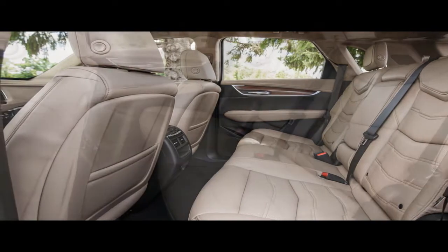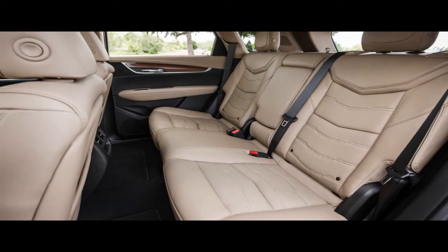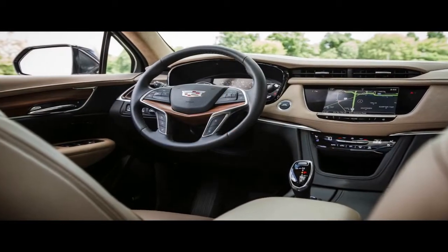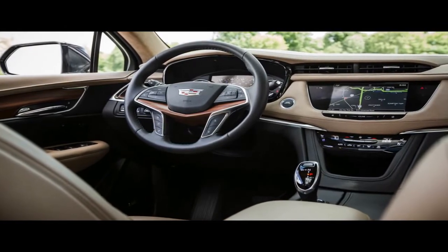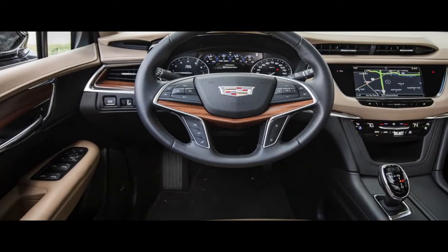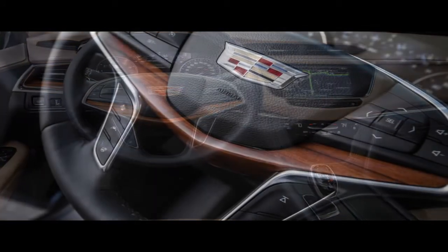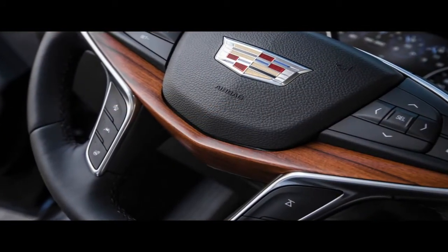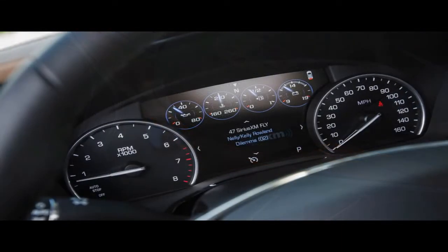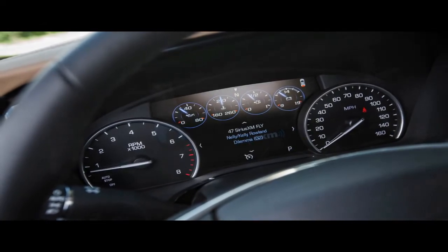Is competence sufficient? On the road, the XT5 exhibits inoffensive driving manners. Neither engaging nor off-putting, it steers, rides, and handles well enough in everyday driving and is quiet at highway speeds, although the competing Mercedes-Benz GLC Class and BMW X3 are quieter still. But again, it lacks the crisp feel and responses of more refined competitors, and goes easy on the sport part of the sport utility equation. The result is an overall sense of competence rather than driving enjoyment.